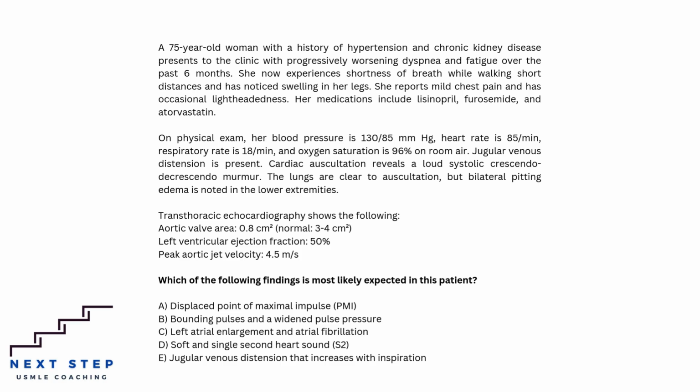Here we have a 75-year-old woman, history of hypertension, chronic kidney disease. She's presenting with progressively worsening dyspnea and fatigue over the past 6 months. Now she's experiencing shortness of breath while walking short distances and noticing swelling in her legs. Reports mild chest pain, occasional lightheadedness. Medications include lisinopril, furosemide, and atorvastatin.